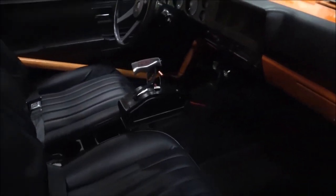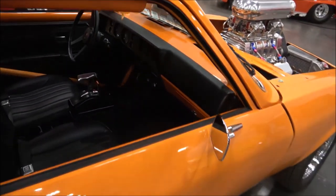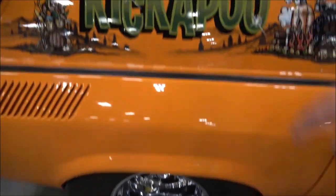Nice. What type of shifter? I think that's a B&M shifter. It's old, just one of the old ones. It was old, so I put it with the old car. Then my buddy Steve Davis did some paint work here for me.